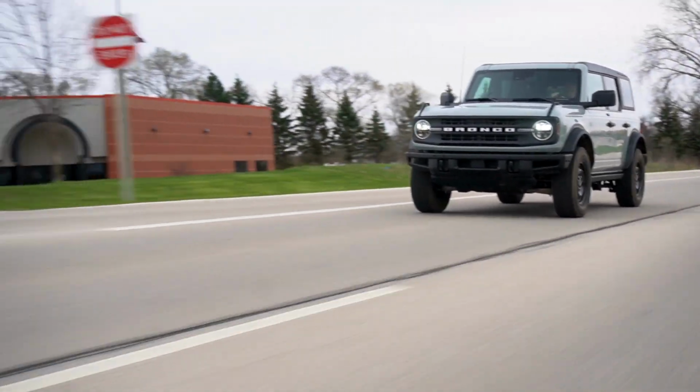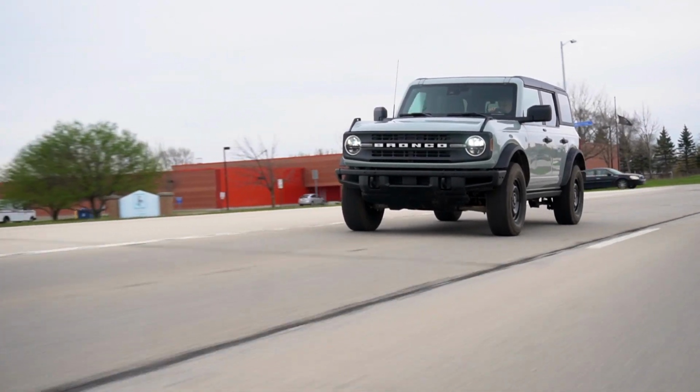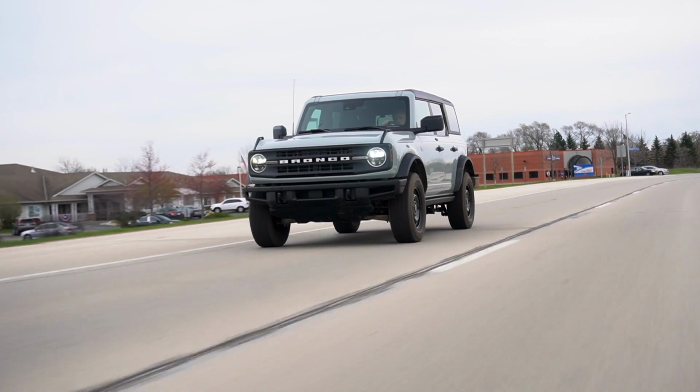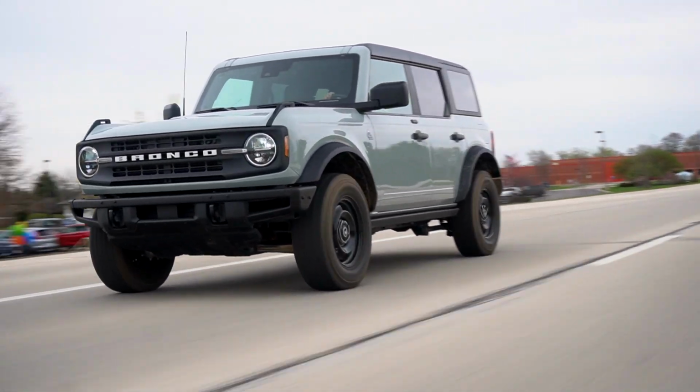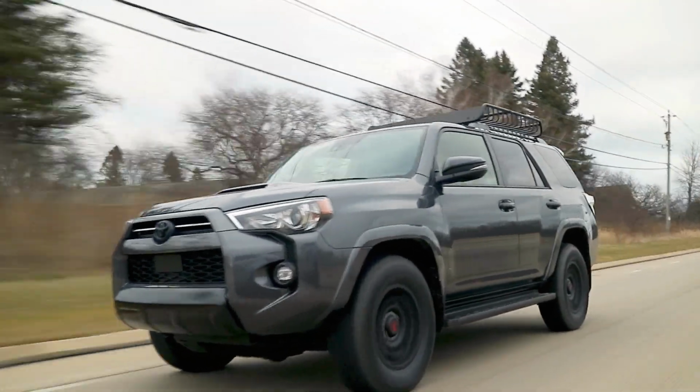Then there's ride refinement. The suspension is relatively stiff. These aren't the Bilstein dampers, but even still they are pretty stiff, and you get a good amount of shudder over small to medium road imperfections, especially from the solid rear axle. The ride is livable, but I think the 4Runner has both the Wrangler and Bronco beat on ride quality.